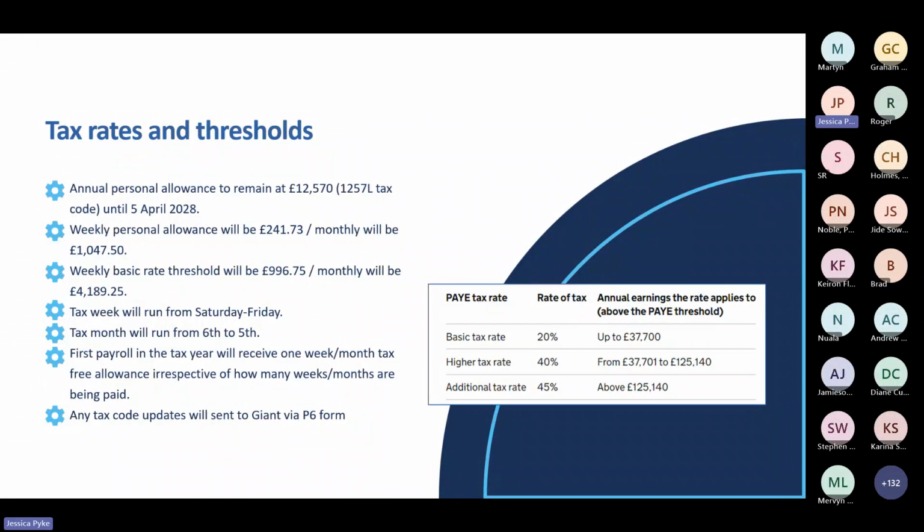In the tax year 23-24, the tax week will run from Saturday to Friday. This means that if you are paid on a Saturday and then the following Friday, your two payments will fall within the same financial week.